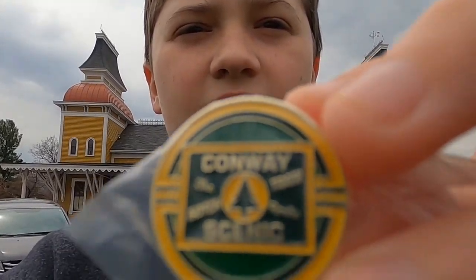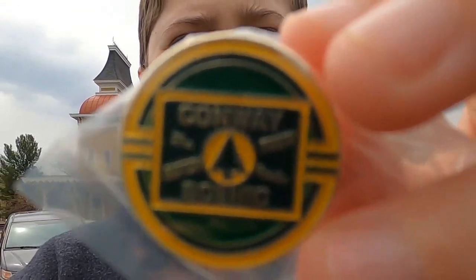So this is our video lead pin. It's hard to see, but that's our pin for today. Yeah, that's pretty much it.